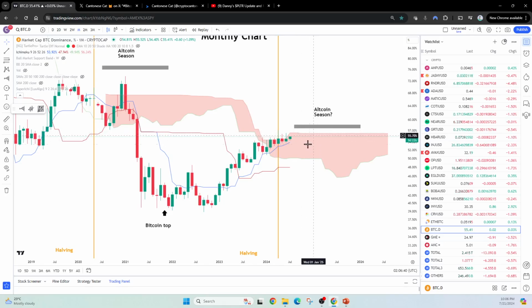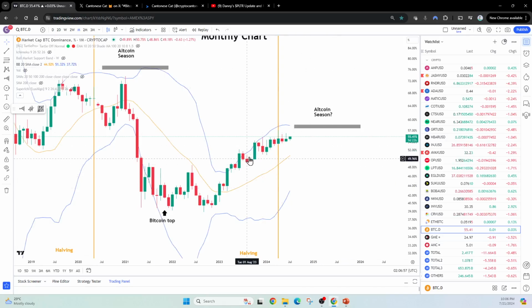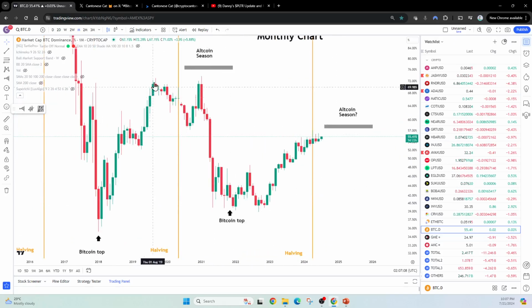Both Bitcoin and altcoins might probably end up doing well. But most likely this whole structure over here looks very much like an exhaustive kind of look to it, even though you did have a bullish cross, even though you did go up, it just looks a little bit more exhausted. I'm going to show you a little bit more in terms of Bollinger Band. It looks like around the top, like it did over here.